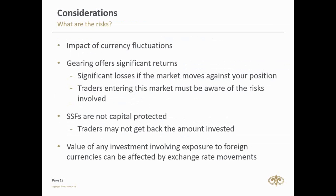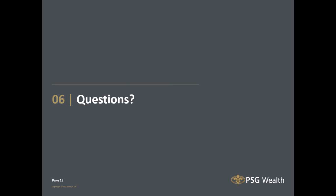And again, obviously, the value of the investment will involve the foreign currency. So as long as the rand either stays stable or weakens, that's the scenario you want. So those are the risks. So let's see what kind of questions you guys have got here.